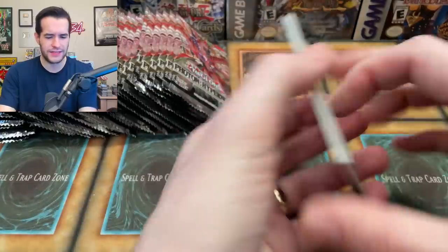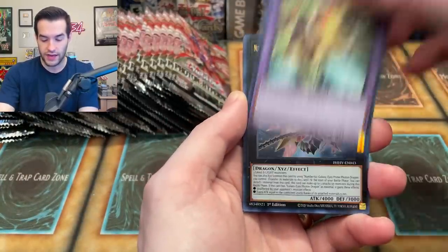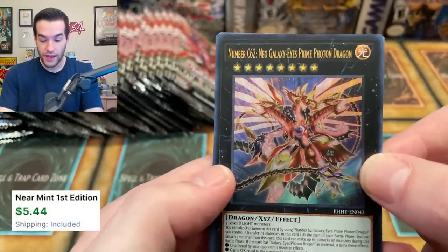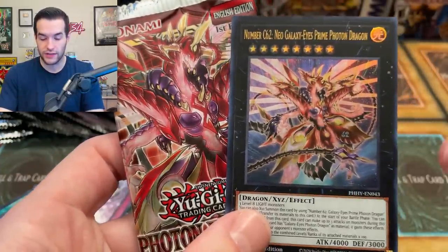We're like maybe a box in, something like that. Numeron Creation, Evil Eyes Unleashed, Giant Ball Game. Yagamaro? Okay, that's not the foil. And then, oh, number C62. Is this the cover card? Neo Galaxy Eyes Prime Photon Dragon. Yes, this is a Photon set. I know, based on the name, but you don't really see a lot of Photons.